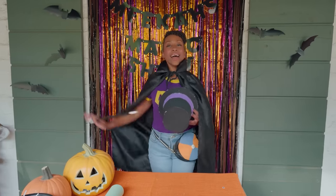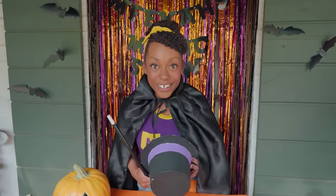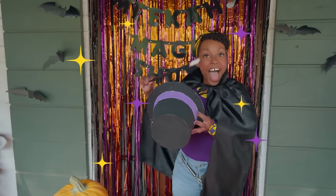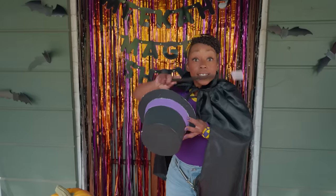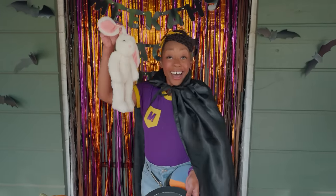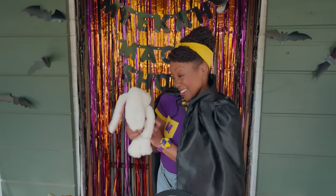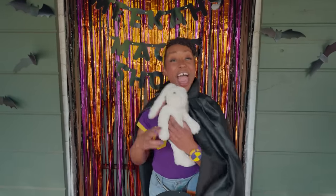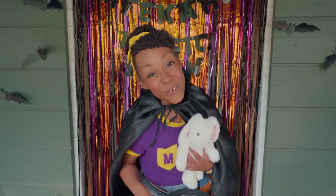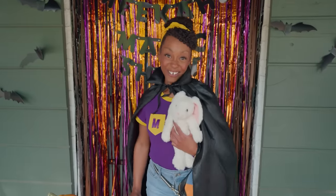And for my last trick, ready for something incredible? Yeah! Abracadabra! Oh! Whoa! A rabbit! Are you ready for our last bow? Okay. Thank you so much for coming to my magical show. Now we're extra ready for Halloween.